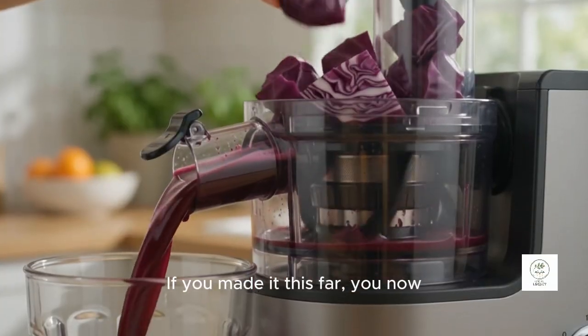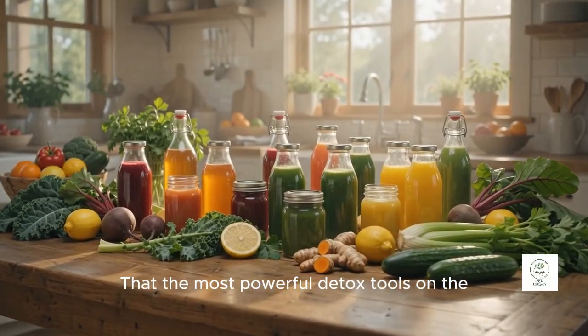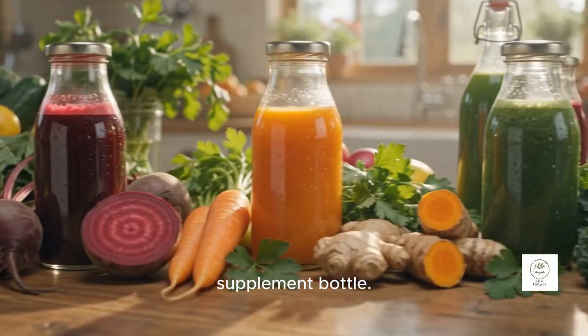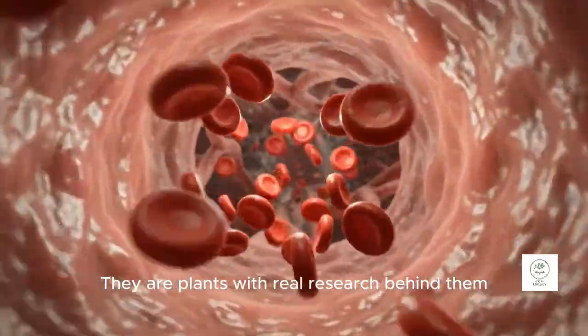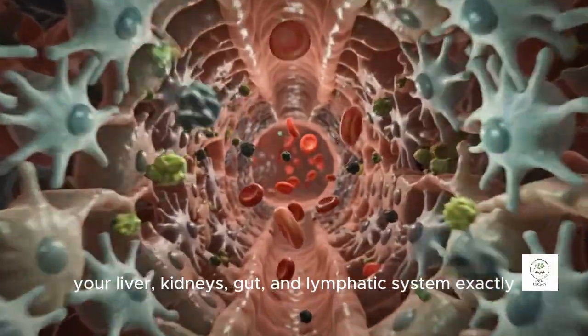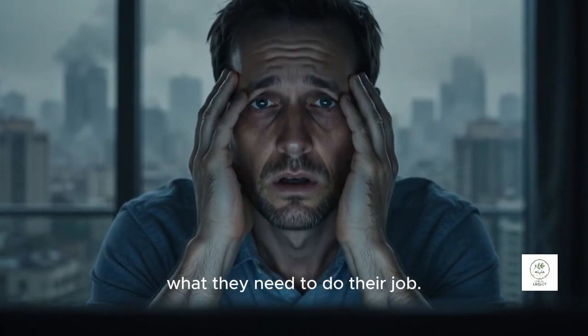If you made it this far, you now know something most people never bother to learn, that the most powerful detox tools on the planet are not locked behind a $100 supplement bottle. They are sitting in your produce drawer right now. These are not trends. They are plants with real research behind them and traditions stretching back thousands of years, giving your liver, kidneys, gut, and lymphatic system exactly what they need to do their job.